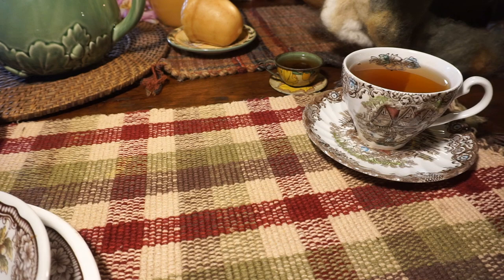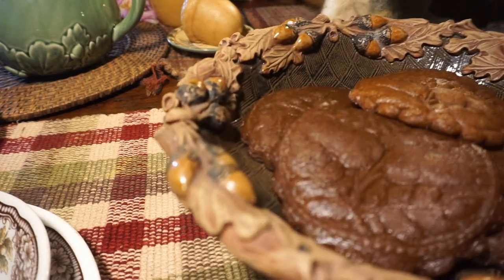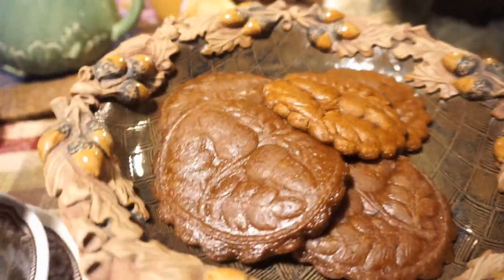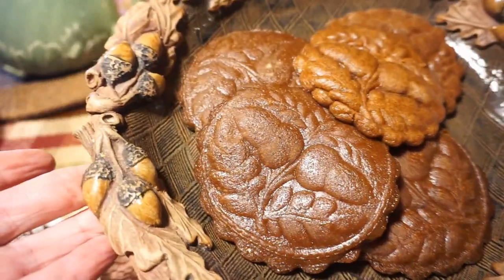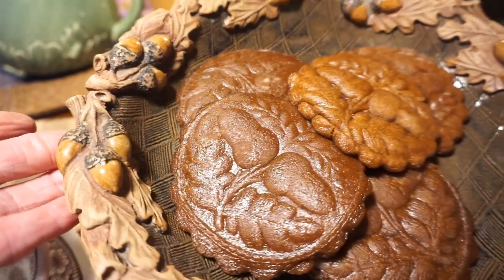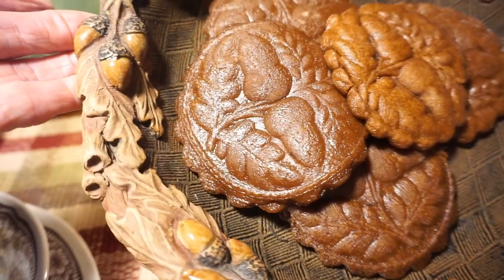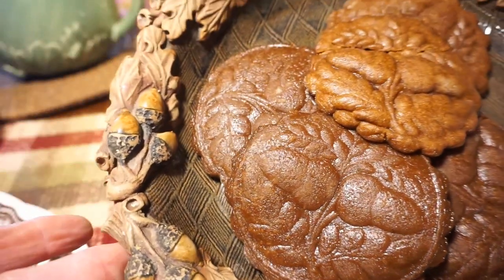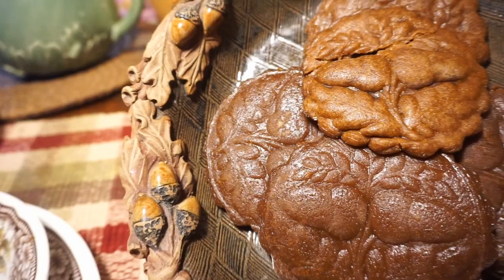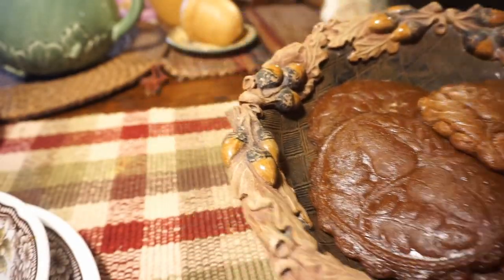And this beautiful handmade pottery pie plate, which is a cookie plate today, was something I picked up at one of the art shows. Unfortunately, all they signed on the bottom was SW, so I can't tell you who the artist was, but you can see how beautiful that is. And of course, you know why I picked it.